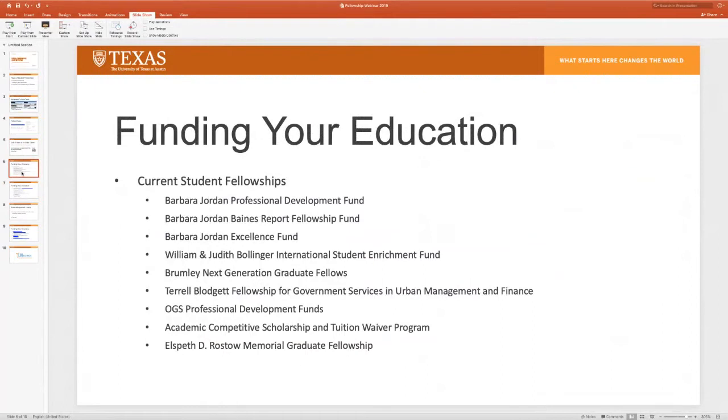There are the Brumley Next Generation Graduate Fellows. We also have the Terrell Blodgett Fellowship in Urban Management and Finance. That particular program is also associated with our internship fellowships, which we'll discuss in a moment. There are professional development funds available for travel by our doctoral students to present papers at conferences. These would be the OGS Professional Development Funds.